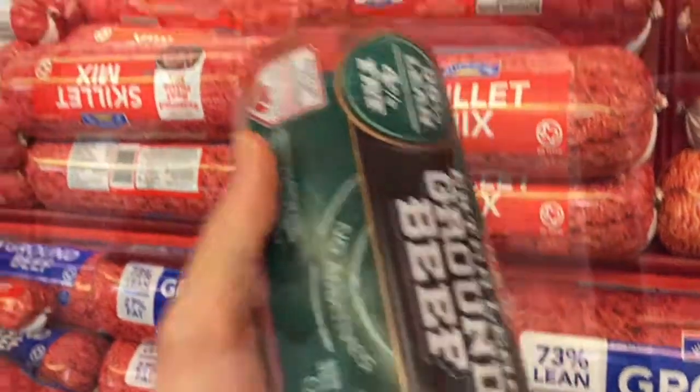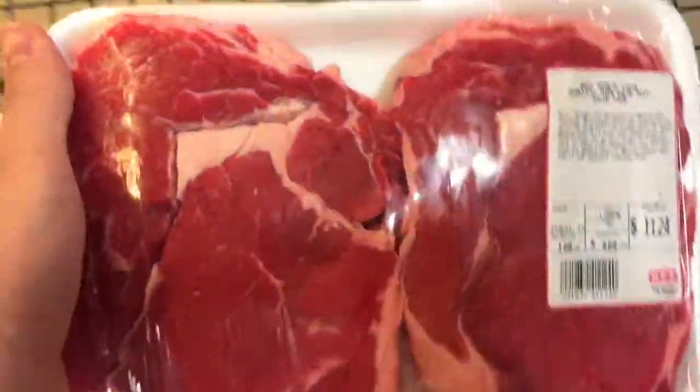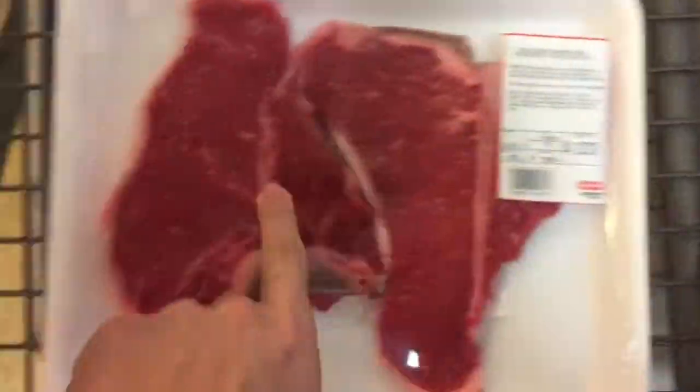This is pretty good. For meats, I like taking the T-bone steak. Also the beef ribeye boneless. These are two pretty good lean meats. All of this is a fat, but it's okay.